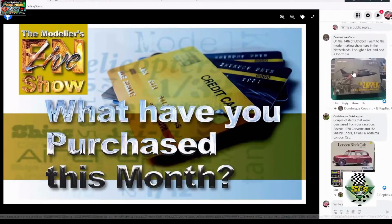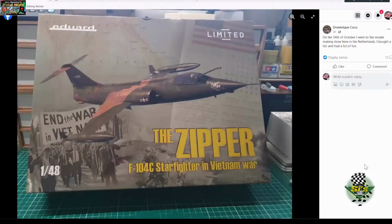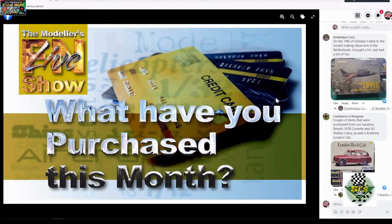Next up, we have Mr. Dominic Cuckoo, who on the 14th of October went to the model making show here in the Netherlands and he bought a lot and had a lot of fun. That's what it's all about. First up is the Edward Zipper F-104C Starfighter in 1/48 from the Vietnam War. Very cool. Very nice. Cool plane. One of my favorite planes. Good jet, isn't it? It's going to take a while, guys.